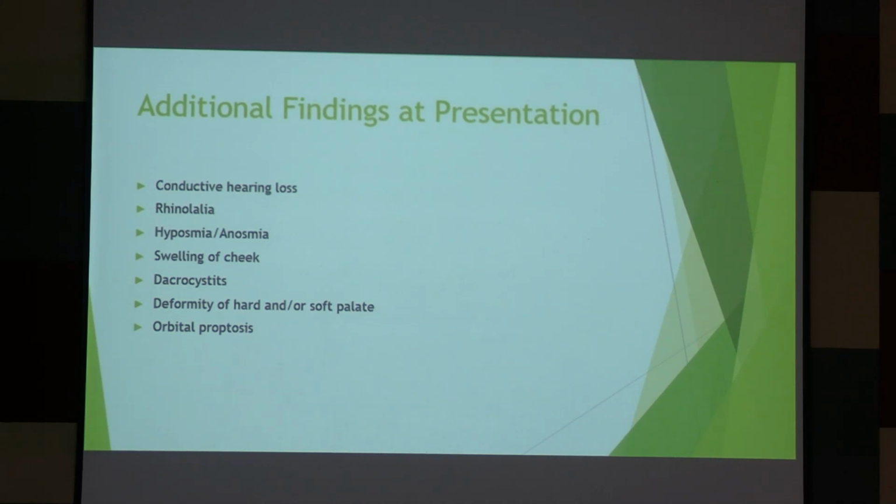Swelling of the cheek, if the tumor comes laterally and pushes the cheek, right? It erodes the maxilla or something like that. Dacryocystitis, if it pushes on the nasolacrimal duct area. Deformity of the hard and soft palate, bulging and so on. And orbital proptosis, if the tumor goes to your orbit.